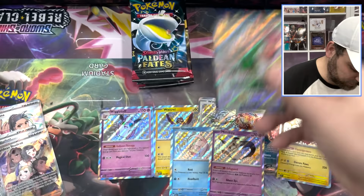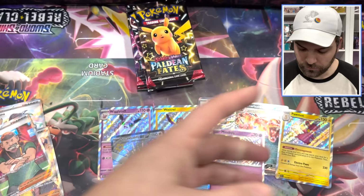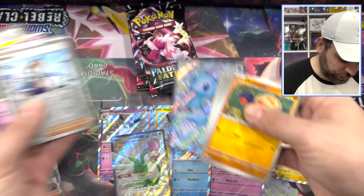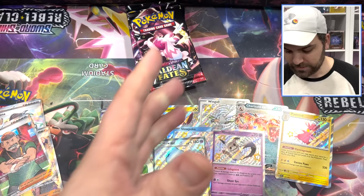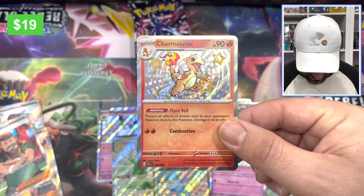We got Billy. That's our first full art shiny. Take our Billy. Judge. Full art trainers are coming out to play. Ooh, that is a good full art shiny. That is Mew. Mew has arrived on the scene. Very nice pull there. All right. We're showing up. Charmeleon. There we go. That's our first one. Now we just need Charmander.